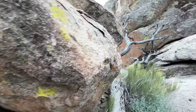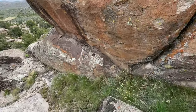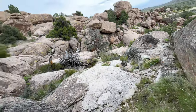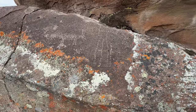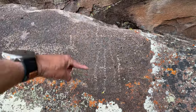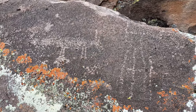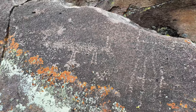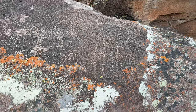It's cool. See him? Right there. See how it goes up? And then look at that. What is that? What kind of animal is that? Is it a dog? Maybe a coyote? This is interesting. I don't know.